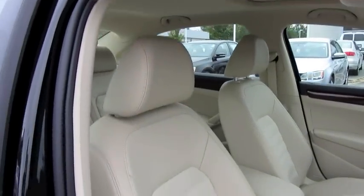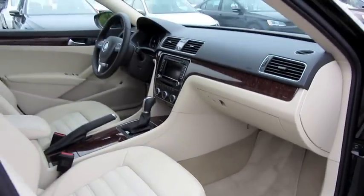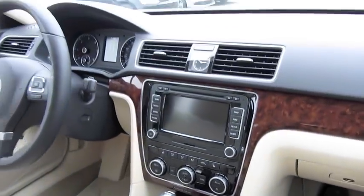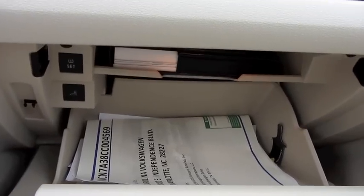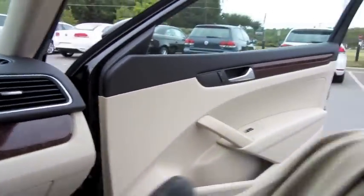Adjustments to the passenger seat are the same as the driver's. Very nice size glove box, two tier. It's a fantastic redesign. Plenty of luxurious features, all in a nice, attractive body.